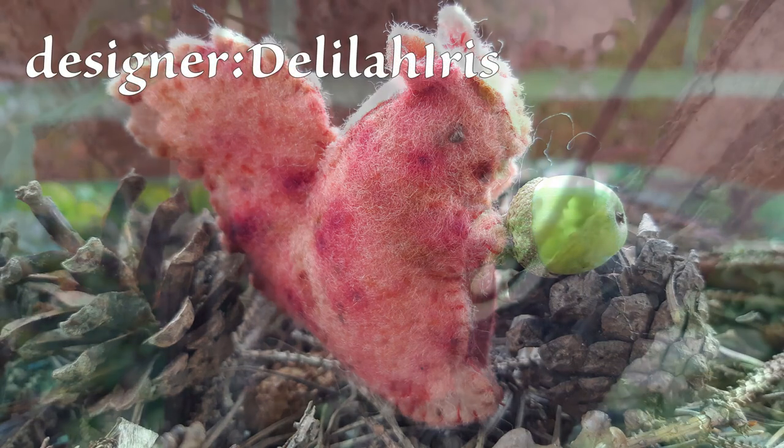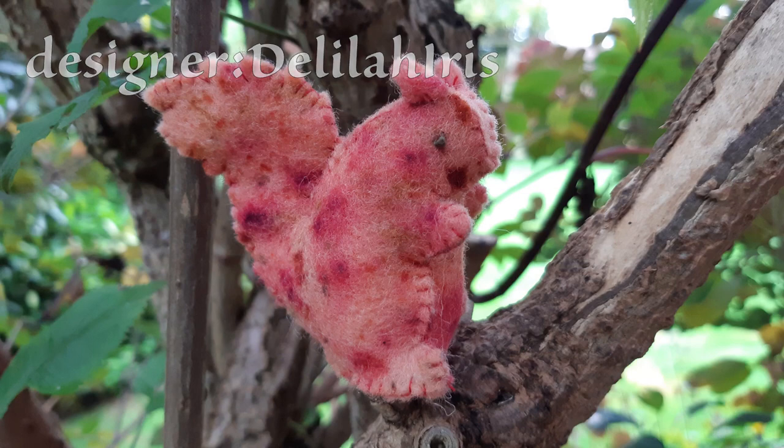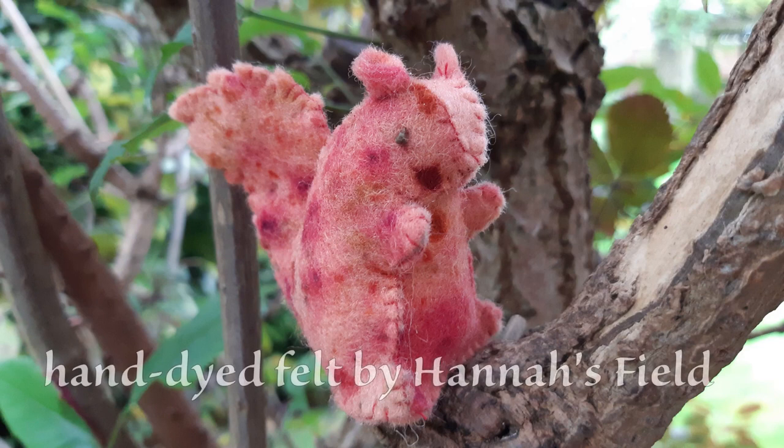And then we have a gorgeous little squirrel. I don't think the squirrel's got a name yet. Anyway, it's made out of my current favourite felt, hand-dyed felt by Hannah's Field on Folksy, and I thought it makes the most delightful reddish squirrel. Red squirrels have been a bit of an endangered species in the UK, although I think their numbers are increasing a bit now. So there's a little red squirrel, and that was a lovely pattern by a designer called DelilahIris, and I bought that pattern on Etsy. It's lovely. You've got a pattern for an adult and a baby, and this is the baby one, because I thought it was the right size for my story. But I think I'm going to have to make the adult, give him a mummy.